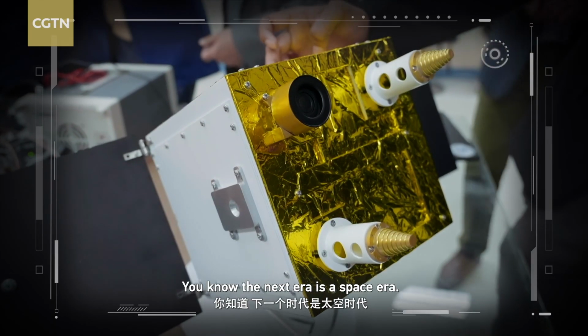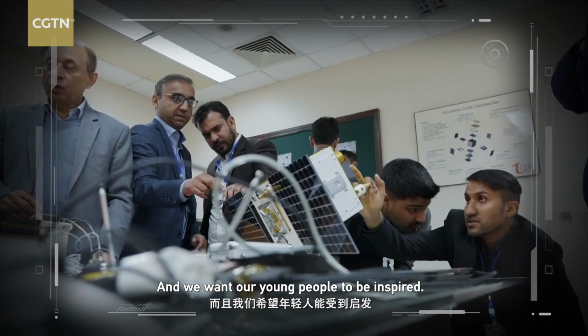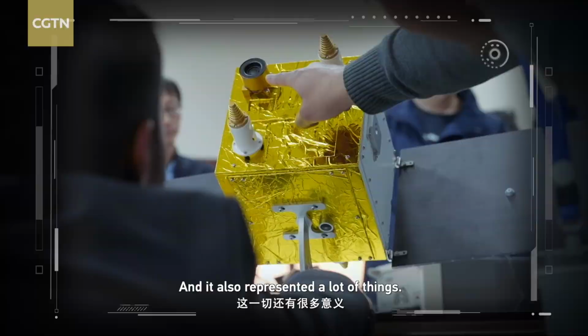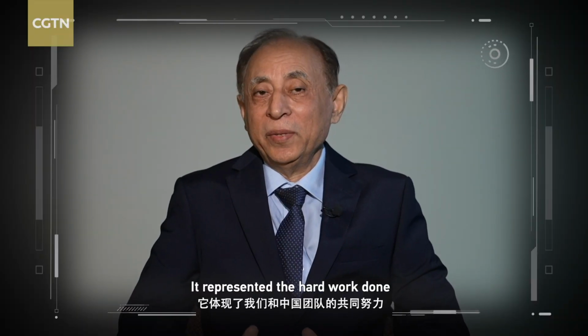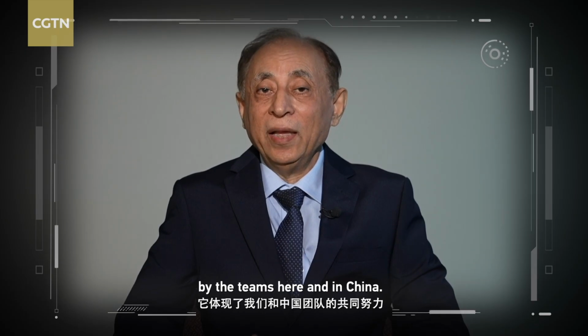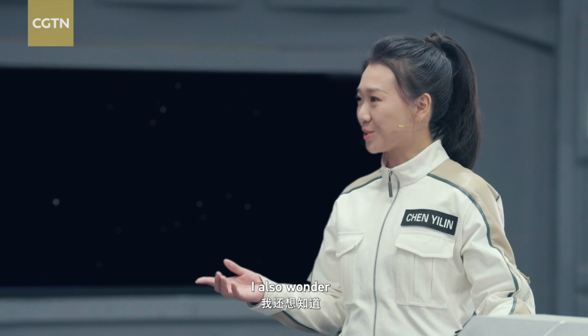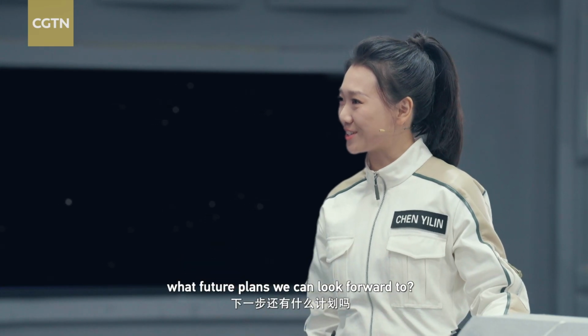You know, the next era is the space era, and we want our young people to be inspired, and it also represented a lot of things. It represented the hard work done by the teams here and in China. There was so much excitement in the whole of country at that time. I also wonder what future plans we can look forward to.